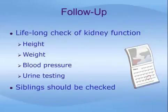In a child with a history of VUR, lifelong checks of kidney function should be conducted. These include measures of height and weight, blood pressure, and periodic urinalysis. Also, because VUR is more likely to occur in families, any siblings of a child with VUR should also be assessed.